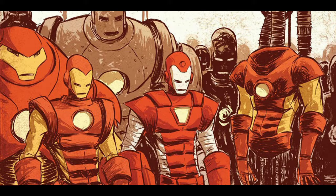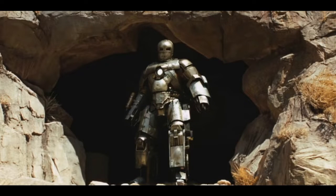Let's start. Coming in at number 10 is none other than the Mark I, which is Tony Stark's first armor ever. Definitely not the most advanced armor in terms of technology, the Mark I is one of the most important armors in Tony's arsenal, considering it helped create the entire character of Iron Man.